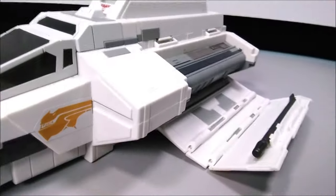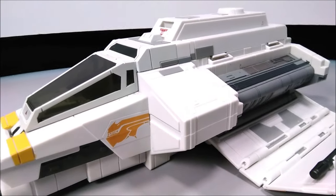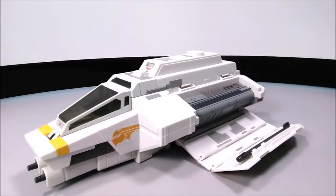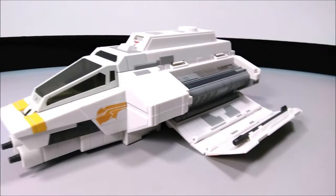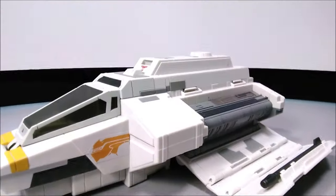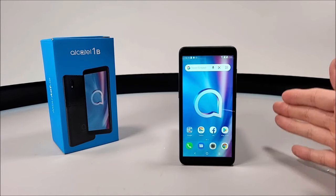Well, see, the microphone right now is not that great. It's picking up my audio, but what I've noticed is that when you're moving the camera ever so slightly and you're talking, it does pick up the rustling from my fingers holding it. But yeah, that's it. A budget handset with 4G network capabilities.